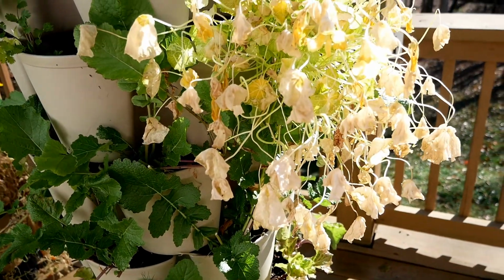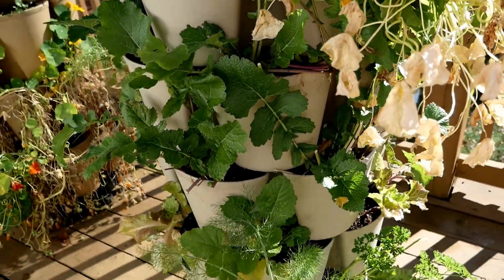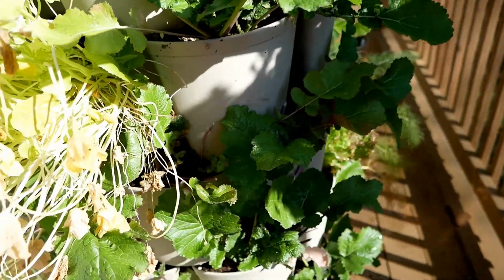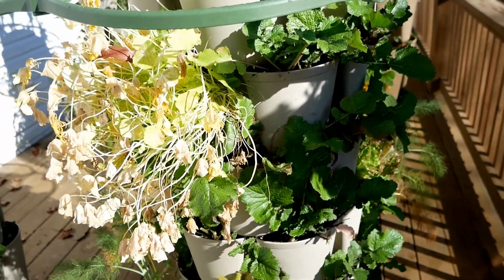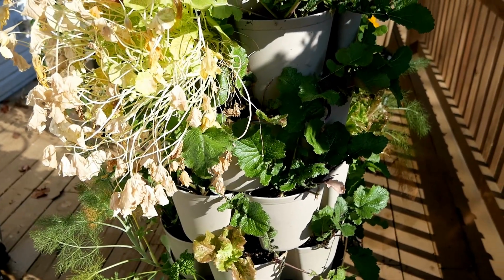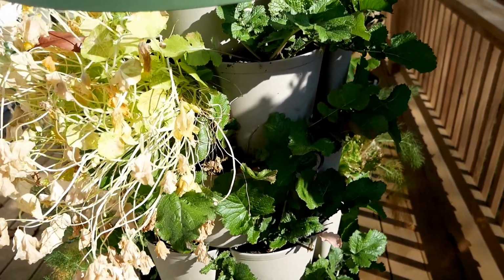More nasturtiums that I've lost, and then of course right here, these are all turnip greens. I cooked a big pot of turnip greens. I think it was last week. They were wonderful, so good. These are the 7-top turnip greens, very tender. They don't produce the turnip root.